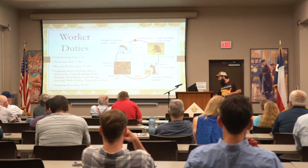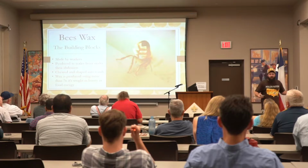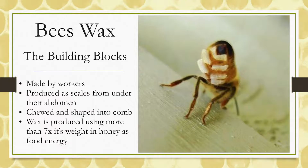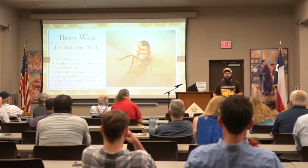I want to talk about wax a little bit. Wax is really important, especially if we're talking about different options for hive styles, right? Top bars, you're faced with harvesting wax when you harvest honey, whereas in a Langstroth, you may have an option to conserve that wax in the colony. Personally, I run foundationless Langstroth hives primarily, so I do a little bit of both despite being focused on Langstroths.